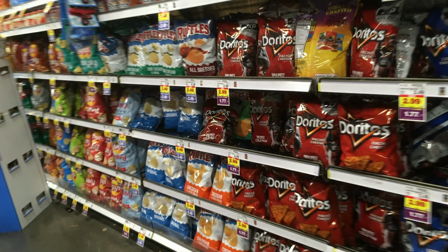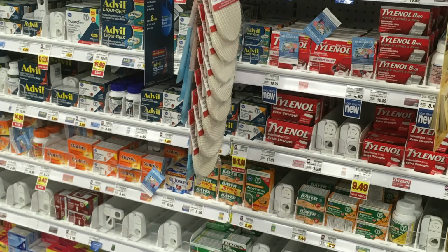And here are the snack aisles. Chips look to be okay. We usually buy the Kroger brand, but you can see here that there's some vacant spots, but I bet that they're going to have this restocked by first thing in the morning.